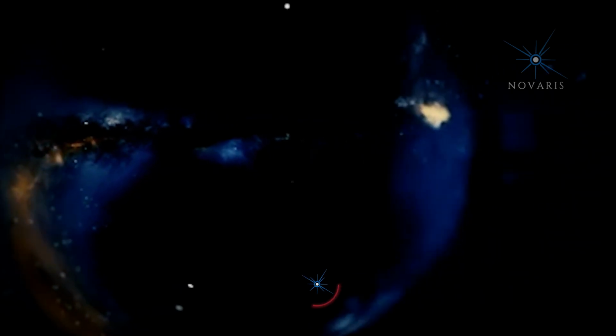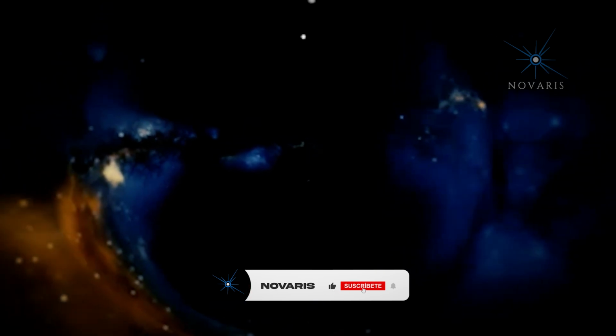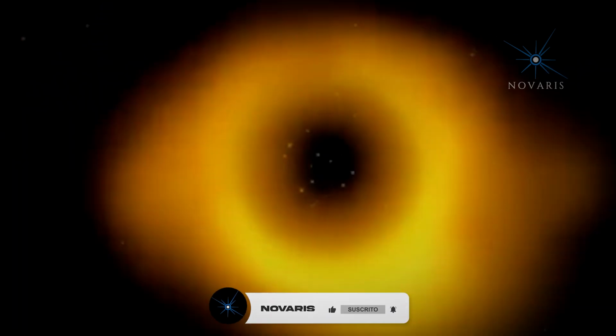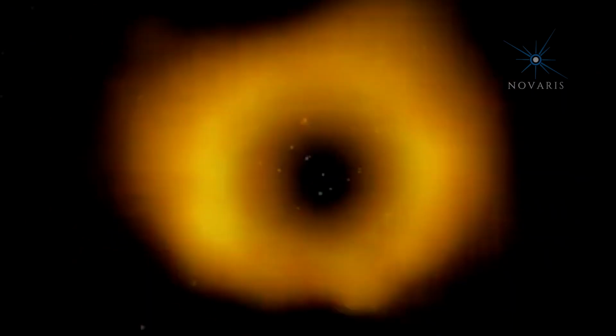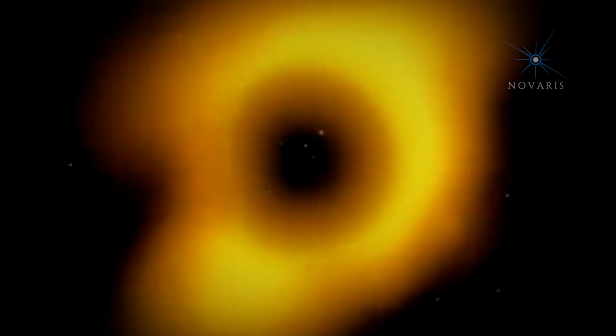Jane Rigby is the Webb Telescope's operations project scientist at NASA's Goddard Space Flight Center. She has been working on Webb since 2010, over a decade before it launched. On July 12, 2022, when NASA released the first full-color science images from the telescope to the public, Rigby was in the room. She described the moment the first deep-field image appeared on the screen, showing thousands of galaxies in a patch of sky the size of a grain of sand held at arm's length, as overwhelming.